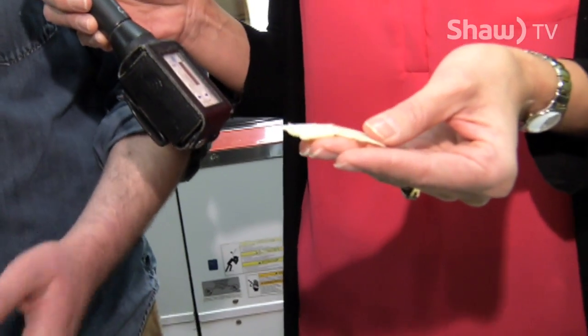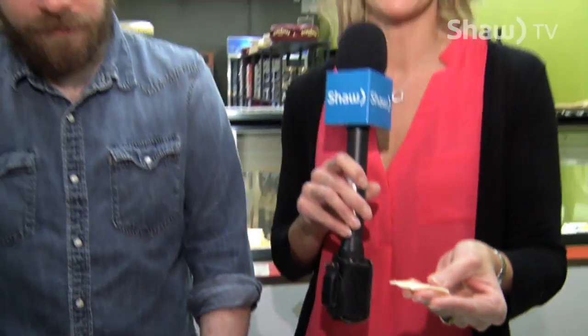Oh, that is really good. That's really nice. It's really dry. Yes, there's very little moisture in it at all. Definitely. So you can see what I mean about the taste being familiar, but at the same time having a little bit of a stranger taste to it. Wow, it is very, very good.